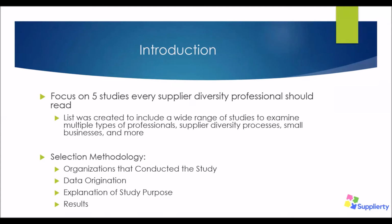As you can see, for the selection methodology there are really four points here in terms of how this list was created. First up, organizations that conducted the study. So I'll tell you a little bit about the organizations.